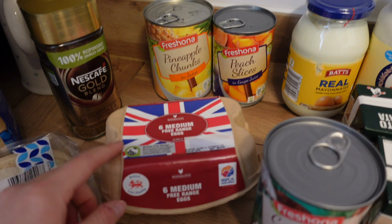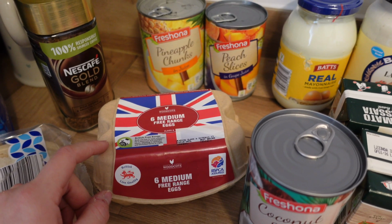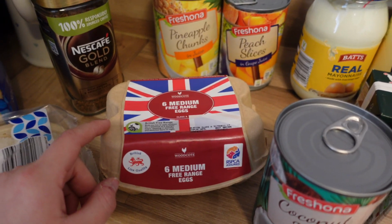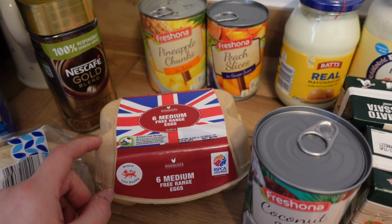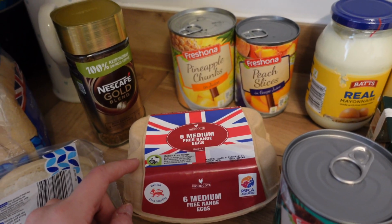I then got some eggs. Again, Daisy really likes these as a snack. We hard boil them for her and sometimes she'll just have them alongside her dinner, and I know that she'll eat them, so it's a good way to make sure that she's nice and full. And we like these at the weekend as well on toast.